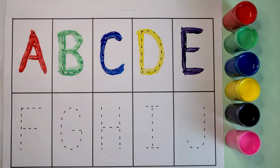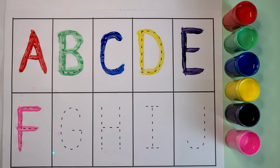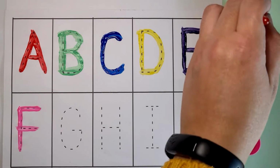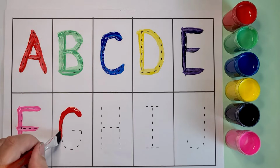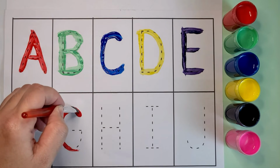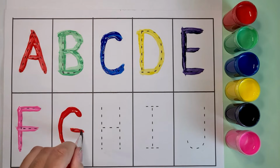F. F is for flower. Flower. F. G. G is for goat. Goat. G.